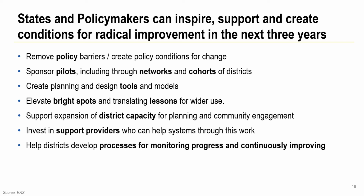Third, they can create planning and design tools and models so that districts don't have to start from scratch in terms of figuring out how to even get started on this work and how to sustain that work. It's going to be 3 to 5 years of really thinking deeply about how to organize spending and align it to the strategies that will get us to a new normal. States can play a big role in elevating bright spots and translating those lessons for wider use. They can support the expansion of district capacity for planning and community engagement.